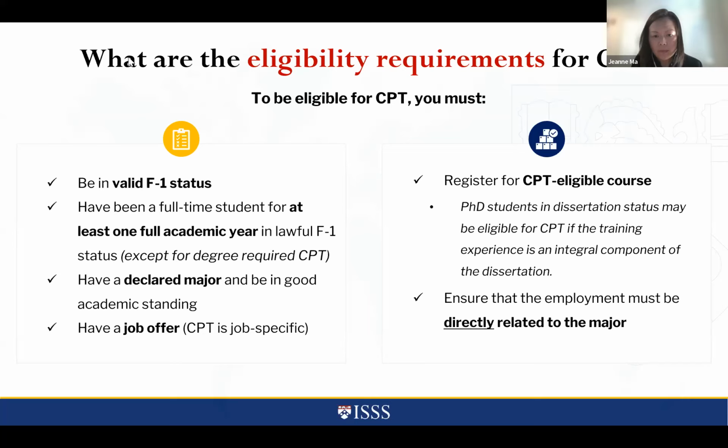So for students wanting to do CPT, you want to make sure that you have a course that you need for CPT. You need to register for that course before ISSS can process and approve your CPT authorization. And PhD students, if you're doing a dissertation, sometimes that dissertation requires off-campus internship experience in order to complete your degree requirements. That will be fine as well. And just a general reminder that all the internship experience must be directly related to the major.